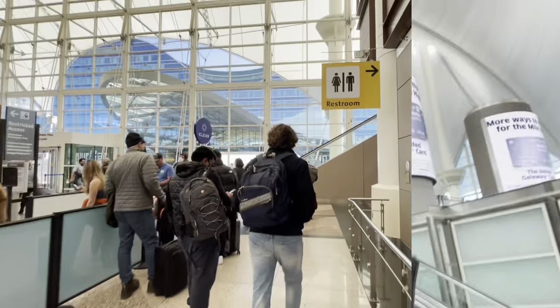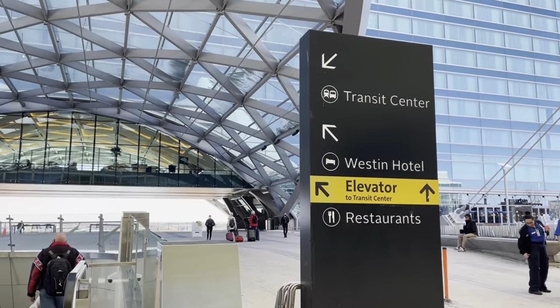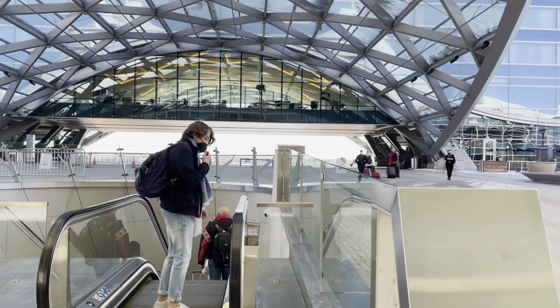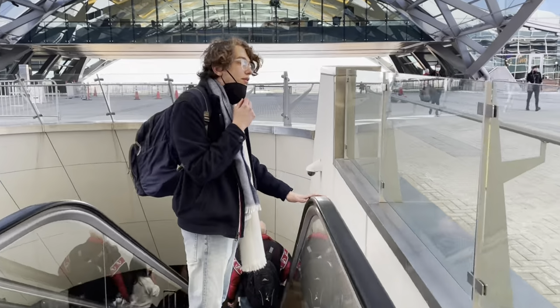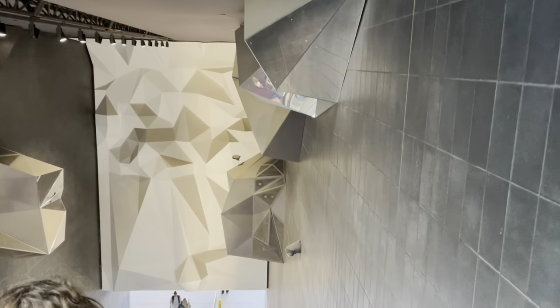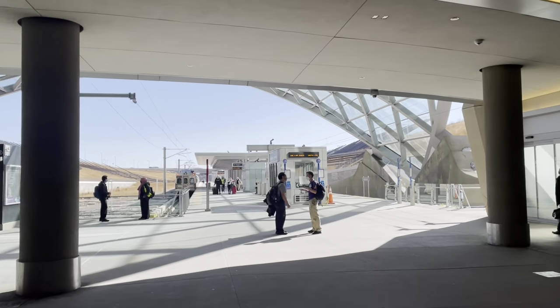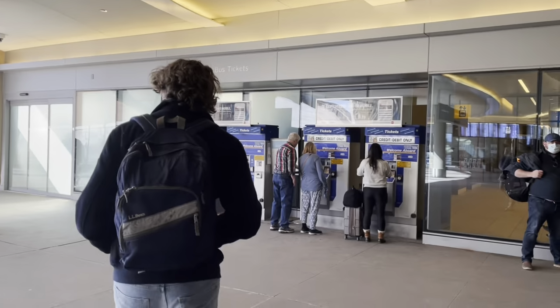First of all, the trains are electric, which is super unique here in the States. And second, they run very frequently. And third, they're still being built. Once you're down the escalator, the platforms are right there and the ticket machines are right here.